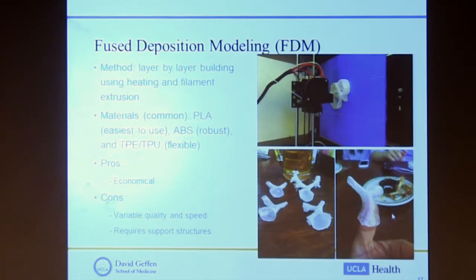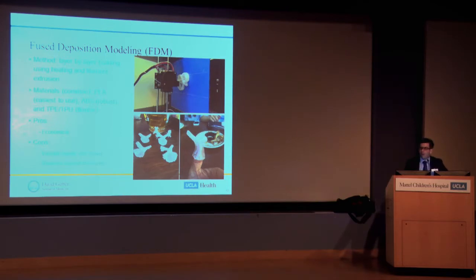So, what used to cost us $1,500 to $2,000 a model to get through Materialize, now we can do at, how much does one of these models cost to print? $2 to $5. Now listen, there's a difference in quality. There's a difference in quality for sure. But here's what I would say: you don't need to drive a Ferrari every day from home to work, right? You need a Prius, you need a car to get you there. These allow us to print more models, do them more quickly, and do them in-house.